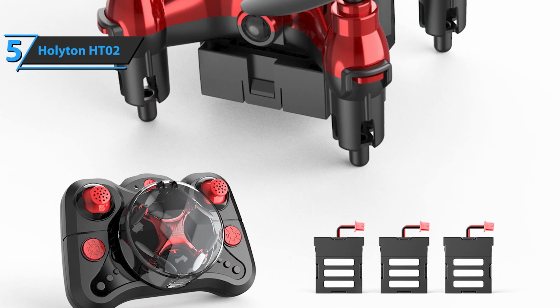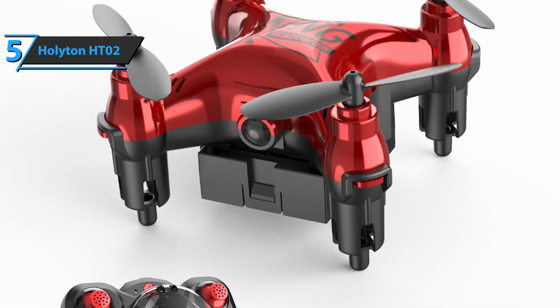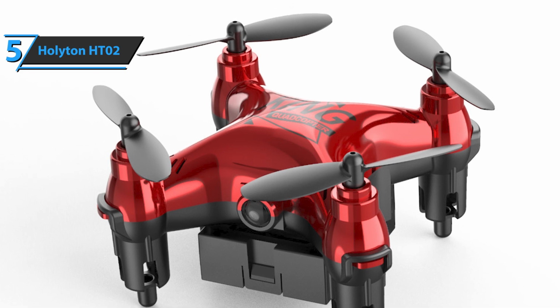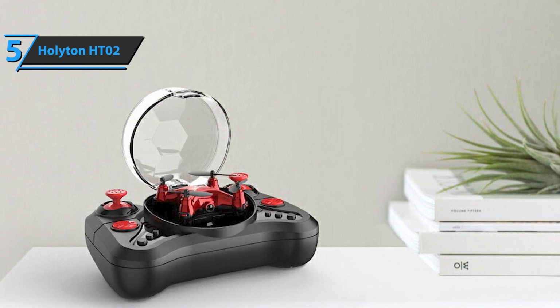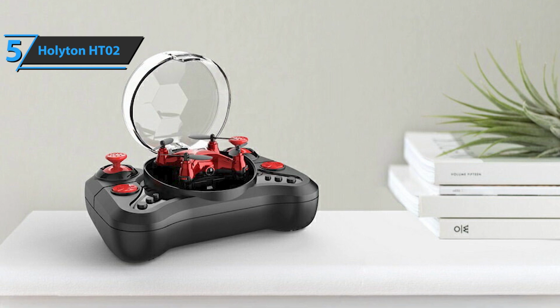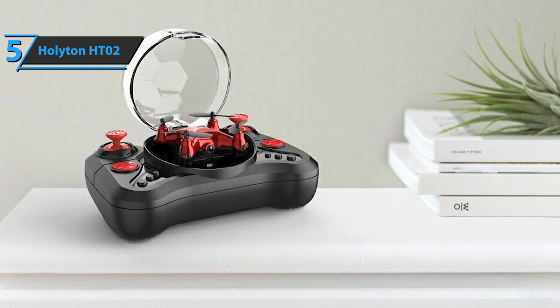Thanks to this simple way of use, with just one push of a button, the drone will take off and hover at a certain height. Then you can just increase the power and the drone will continue to hover at the desired height. This model is small enough that it doesn't need registration and approval from the FAA in the United States. Also, the Holyton HT02 is great for all home-type parties, birthdays, Christmas, Thanksgiving, and much more.